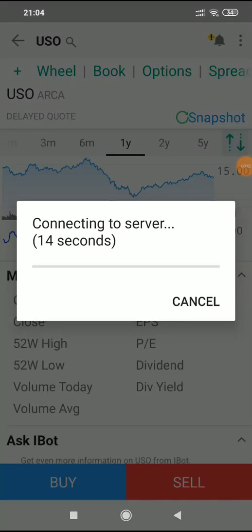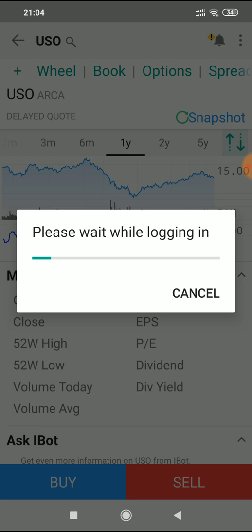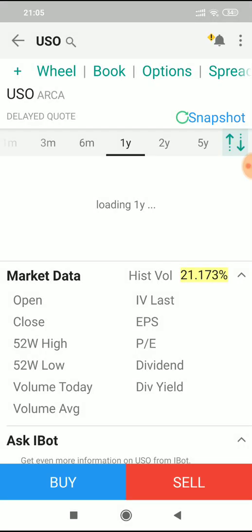Okay, so this is my evergreen trade. This is the trade that I would do every month if I only had one trade to do for the next 5 to 10 years. And that trade is in USO, the United States Oil ETF.